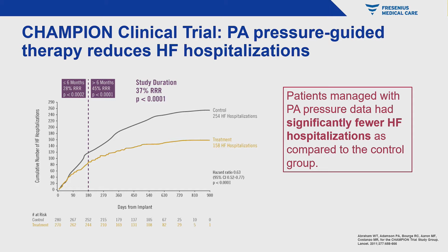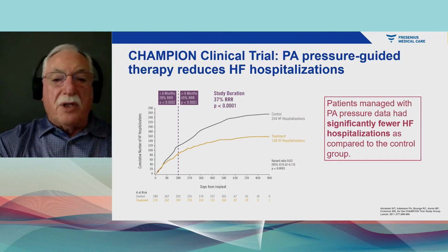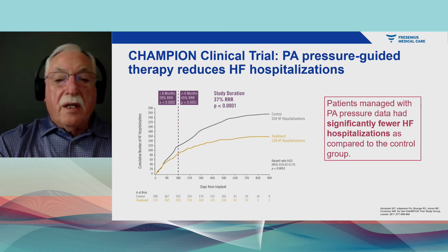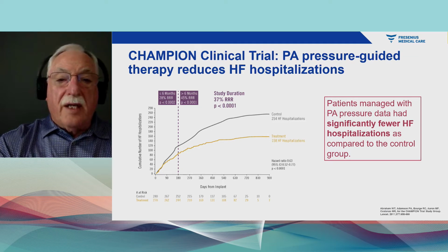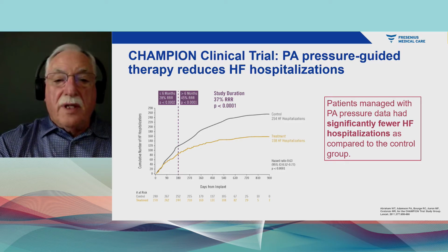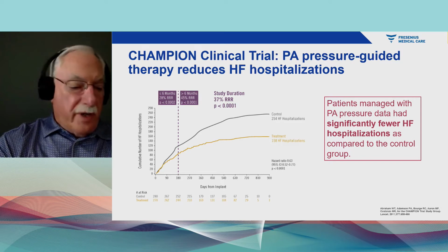Now, this particular observation was then applied in what was known as the CHAMPION trial, using a CardioMEMS pulmonary artery pressure monitoring device to guide heart failure therapy. In the control group, the actual pulmonary pressures were ignored in the treatment, and those in the treatment group actually had their therapy monitored and adjusted based on the pulmonary pressures. You can see, compared to their historical hospitalization rate 6 months before they started the study, the individuals had a 37% reduction in the risk of hospitalizations when their heart failure therapy was guided by the pulmonary pressures.